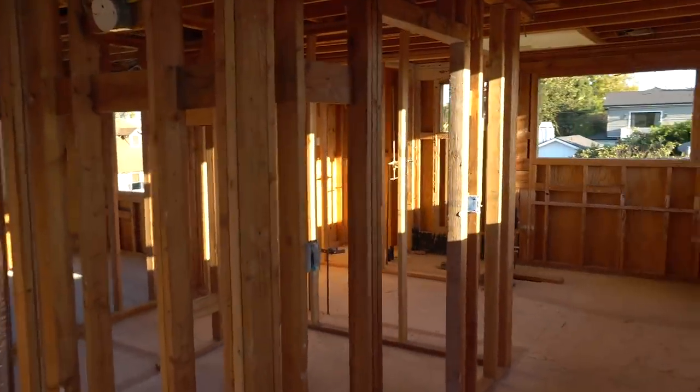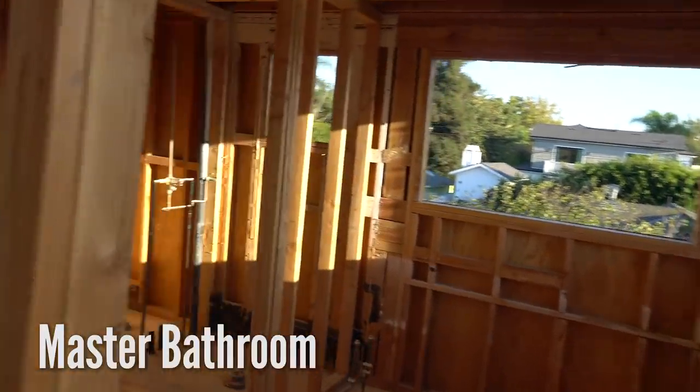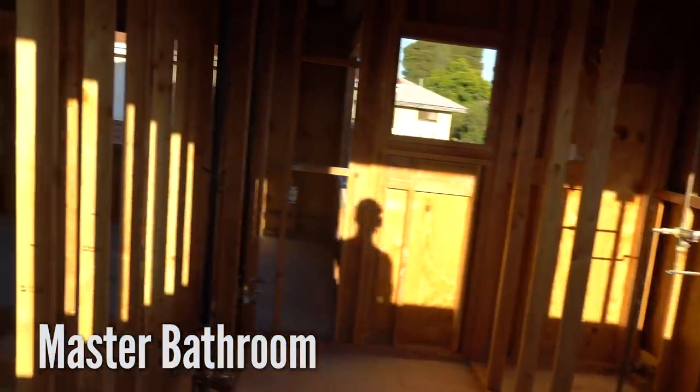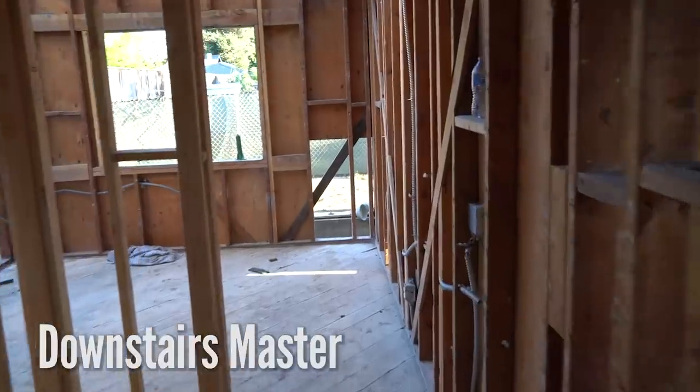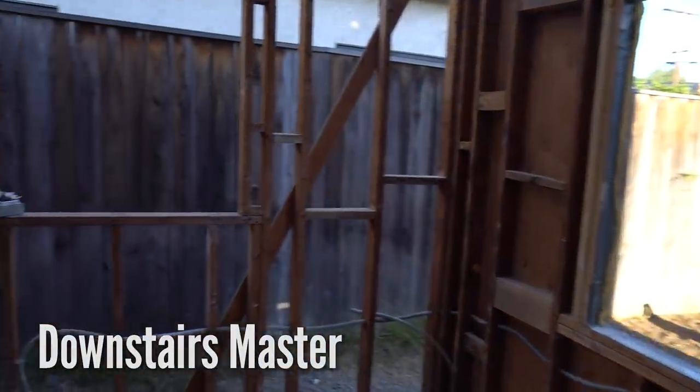And this was sort of like my forever home, so I really wanted to make it livable forever, which is one of the reasons why there's a second master downstairs. So when I'm old and gray and I can't do stairs, I can move downstairs. So the house, when all said and done and finished, will be 4 bedrooms and 3.5 bath and a laundry room.